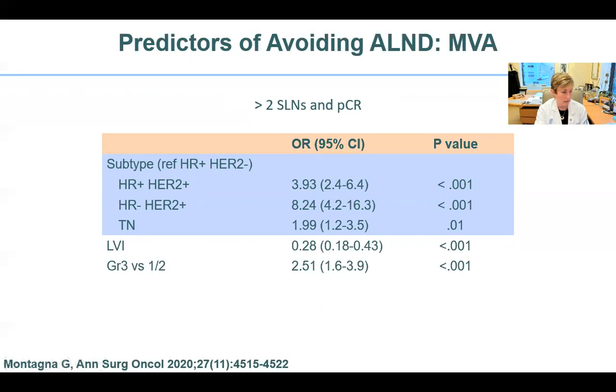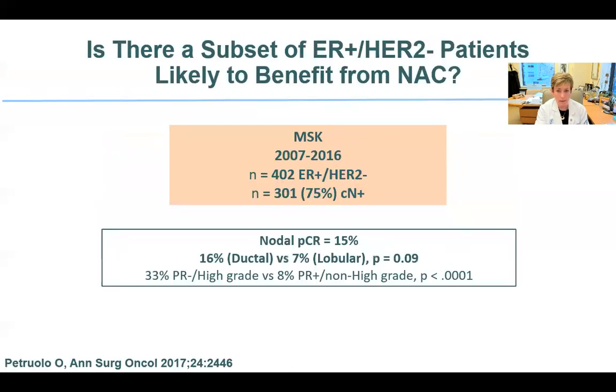So recognizing that neoadjuvant chemotherapy is not a great approach in ER-positive HER2-negative patients, can we identify subsets who are likely to benefit from chemotherapy in terms of downstaging their axilla? So we looked at 301 biopsy-proven node-positive, ER-positive, HER2-negative patients who received neoadjuvant chemotherapy. The nodal PCR rate overall was only 15%.